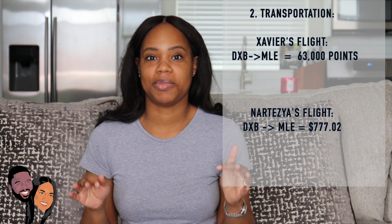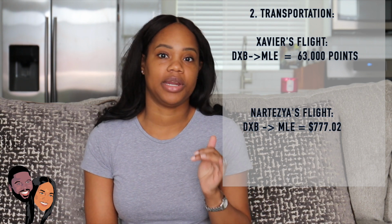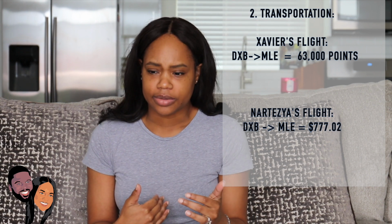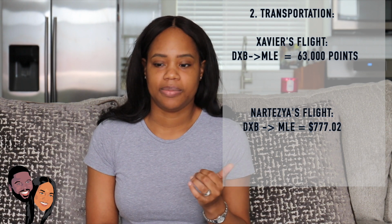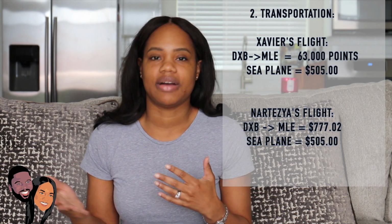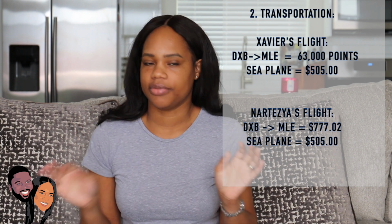So this is something you have to take into account, because it's very pricey depending on how far you stay from Mali, which is the main island in the Maldives. So for our hotel, we had to pay per person for the seaplane, and our total was $1,010. So $505 per person. And they wanted this money up front.